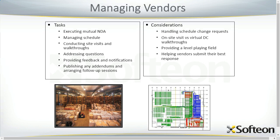Okay. Since it's a project, you have specific tasks in managing the vendors that you'll need to attend to. That typically will fall on whoever is doing the project management function on the selection. Starts with getting all the vendors under a mutual non-disclosure agreement. You're going to have to manage schedule. You always recommend you consider doing an optional site visit and walkthrough. And this is not a site visit to a vendor customer. We'll talk about that downstream. This is having the vendor come in and looking at your operation, okay? Touring your distribution or fulfillment center.